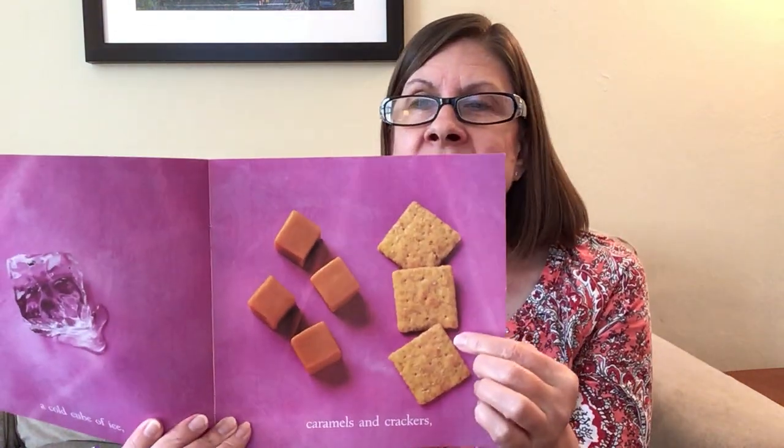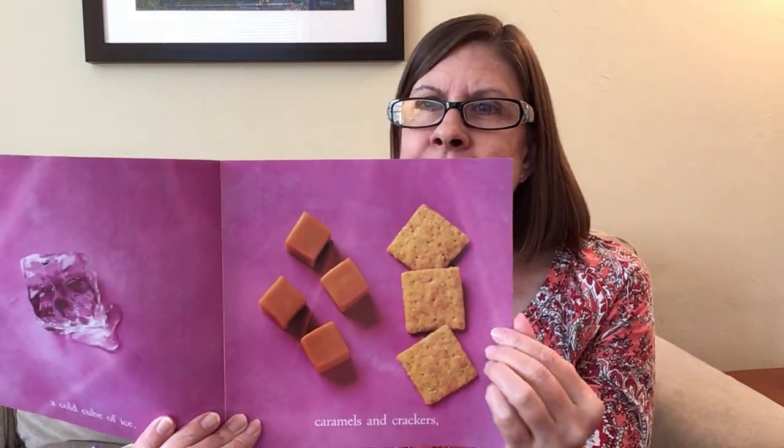A cold cube of ice. This is an ice cube, and a cube shape is actually made of many squares. So it has squares all over it, and we call it a cube because it has many sides of squares. Caramels and crackers are also square shaped. Mmm, yum. Some of the pictures in this book are kind of delicious.